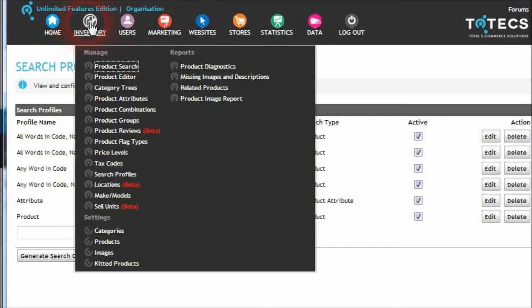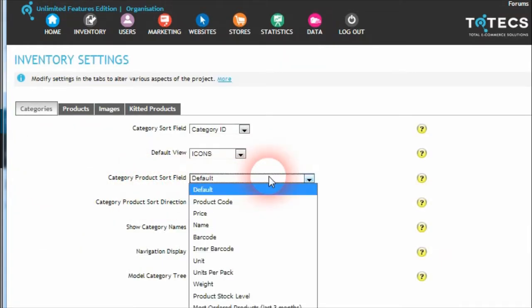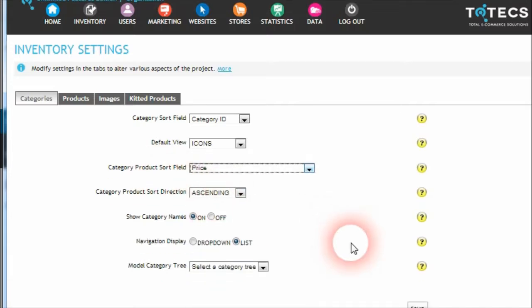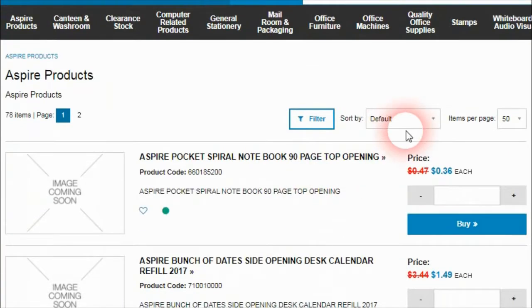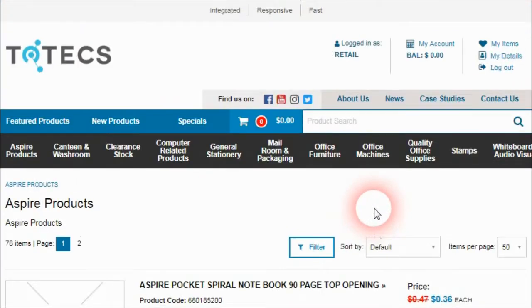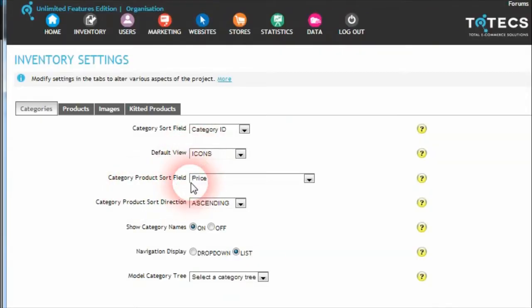Now for the category listing areas, if we go into the inventory menu again and go down to the category settings, there is a setting called category product sort field, and now there is the option to sort products that display in category listings by price. So if we click that and save that setting, that is the default option that will be set when users navigate through categories and see the products listed under a given category. So if you are a retailer or you think that for your users the most popular way to search is based on price, then you may want to adjust these settings to match what they're looking for.